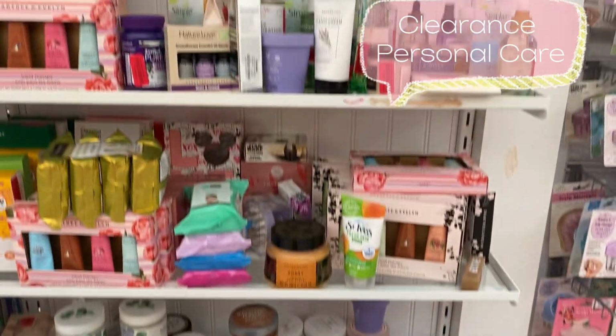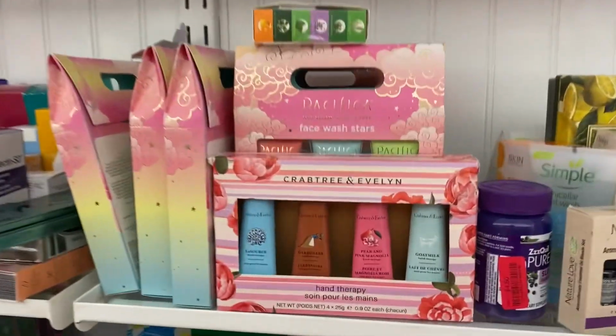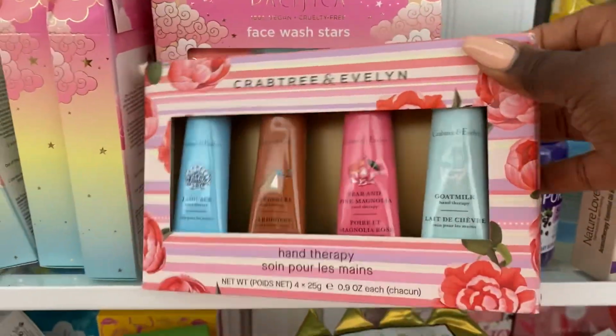The clearance section over here in the personal care is really bustling today. There's a lot going on the shelf. Let's get into it. Let's look and see what we can find. Hopefully I can find a couple of things to take home and put in my stash at home.